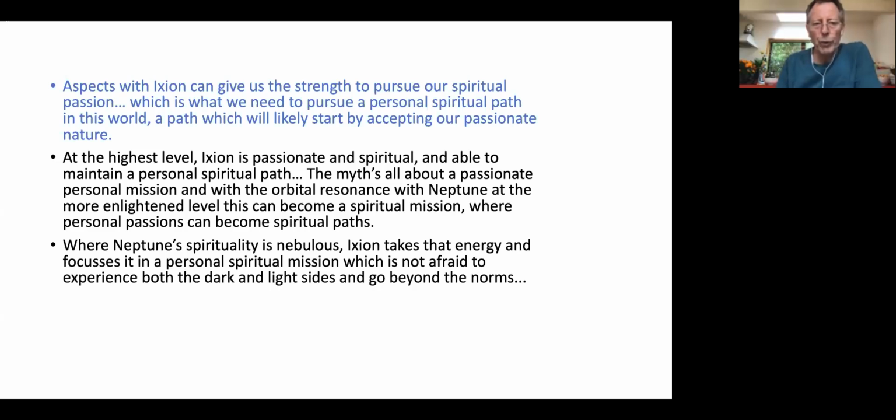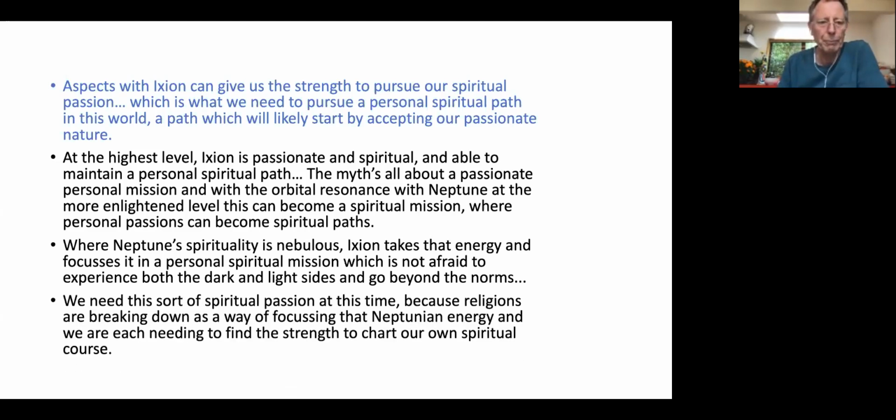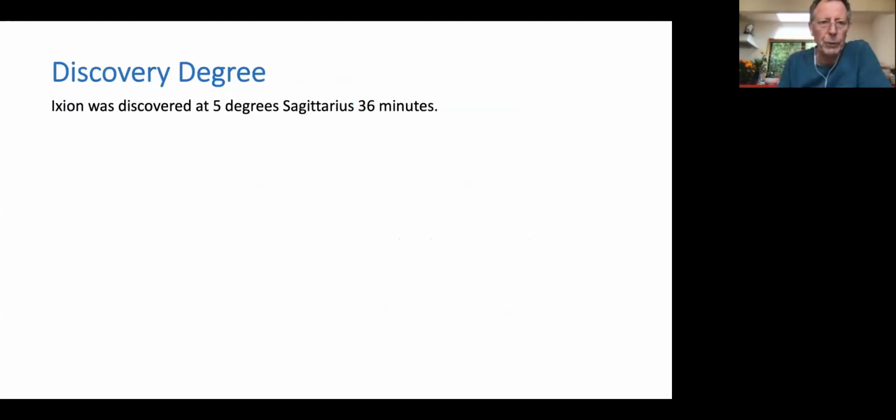Where Neptune spirituality is nebulous, IXION takes that energy and focuses it into a personal spiritual mission, which is not afraid to experience both the dark and the light sides and to go beyond the norms. And we need this sort of spiritual passion at this time, I'm suggesting, because religions are breaking down, and we can see it as a way of focusing the Neptunian energy. We're each needing to find the strength to chart our own spiritual course. That's the phase I'm suggesting we're coming into.